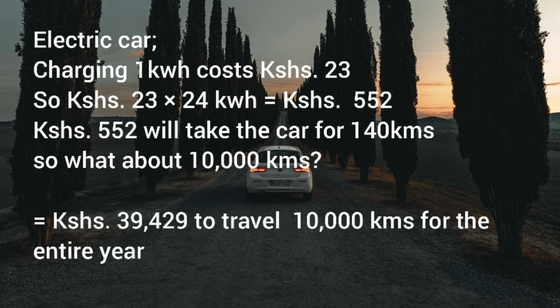Let's also assume that both cars do around 10,000 kilometers every year. Beginning with the electric car, charging 1 kilowatt hour costs around 23 shillings. Again, feel free to correct me if I'm wrong on that, as I received very conflicting quotations. So what about 24 kilowatt hours? That is charging the car fully to 100%. That will cost about 552 shillings.